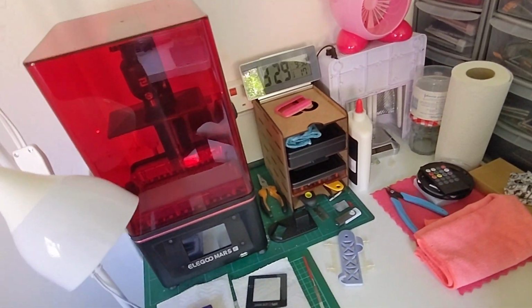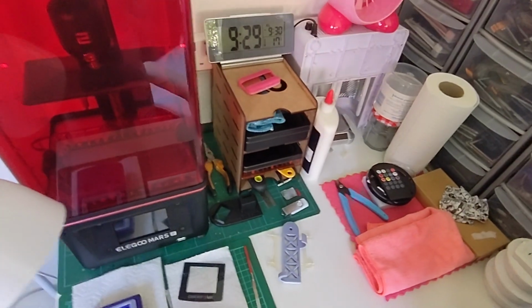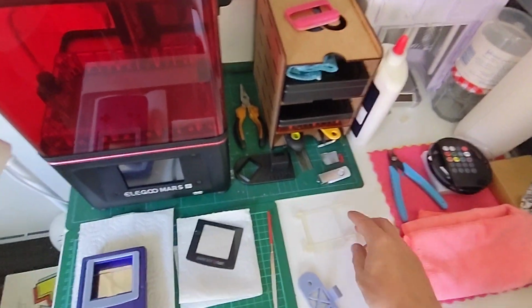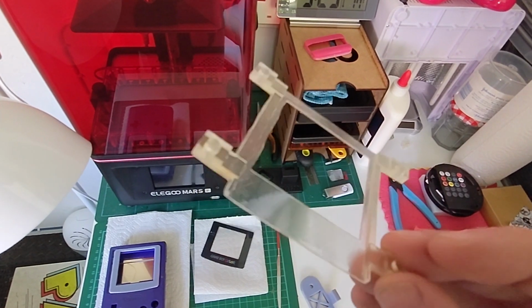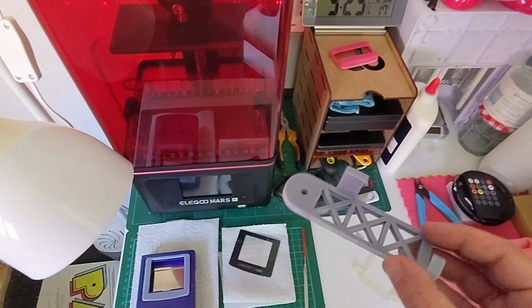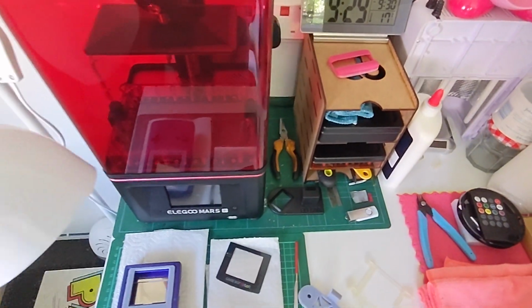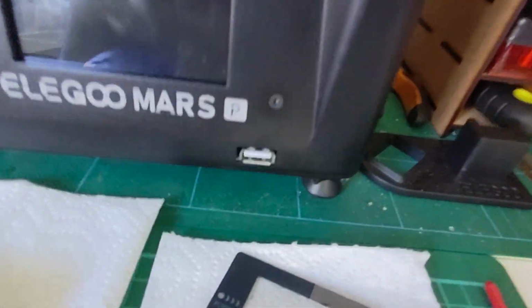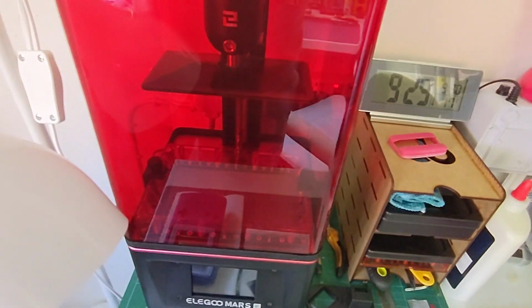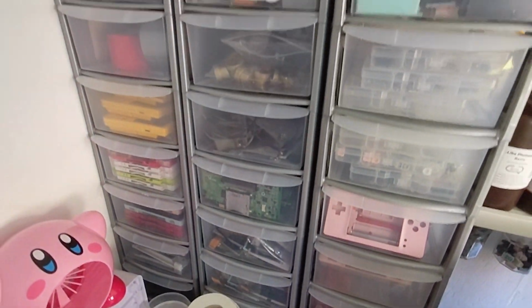I've got an Elegoo Mars resin printer. It's really good for printing really fine detail stuff. It can do things like these brackets for holding new screens in place in Game Boys, but also other stuff like this camera bracket that I made. I just do my modeling on Tinkercad, and then you can stick them on a USB drive, plug them in there, and print them off in this. It's pretty cool.